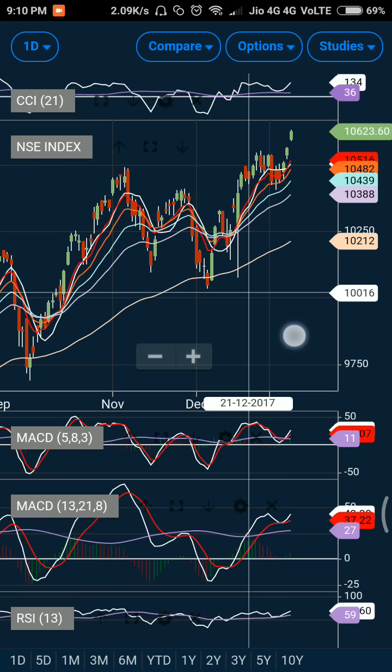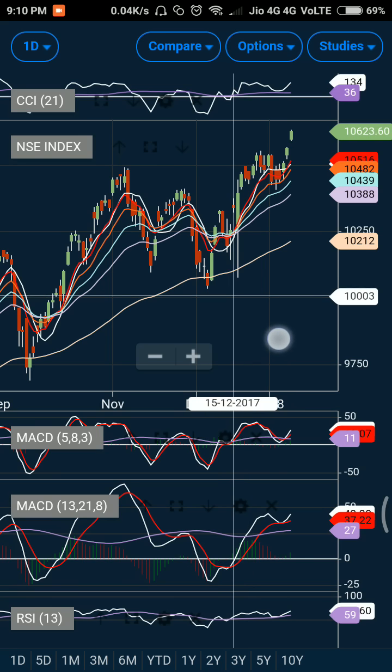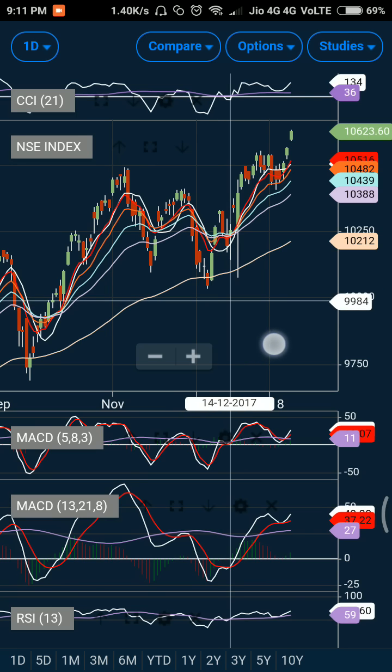So 10,400 to 11,000 is a broad option activity range that I can observe. On the call side, I can see that 10,750 to 11,000 is the broad range where the market participants have created a fresh bullish position. So market participants are expecting this rally to continue, and if you average it out, 10,850 is the most likely level you are going to see if this kind of position stays going further.